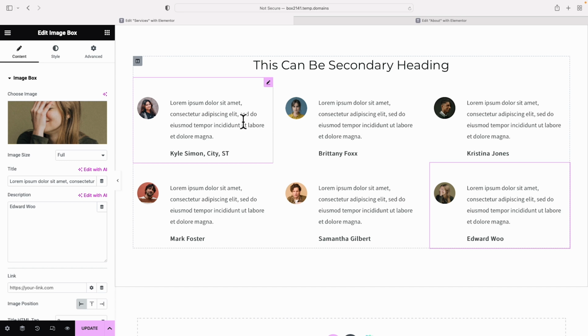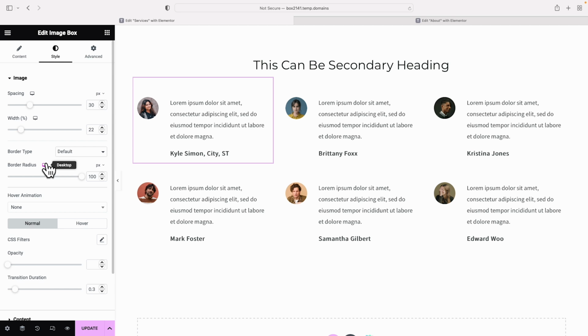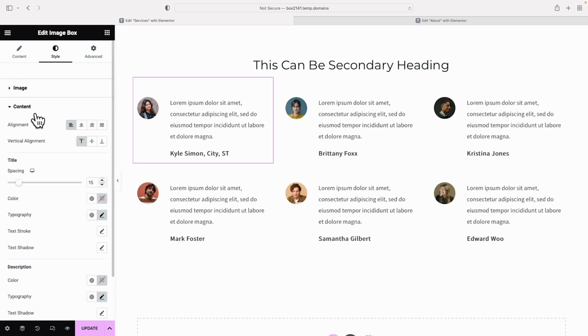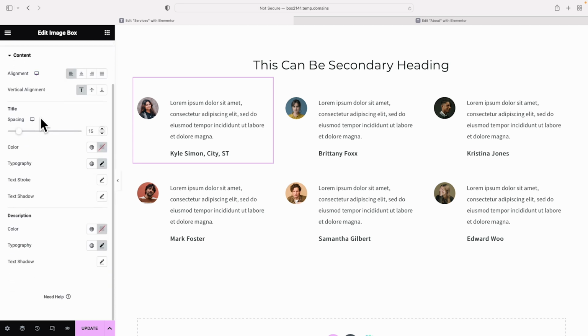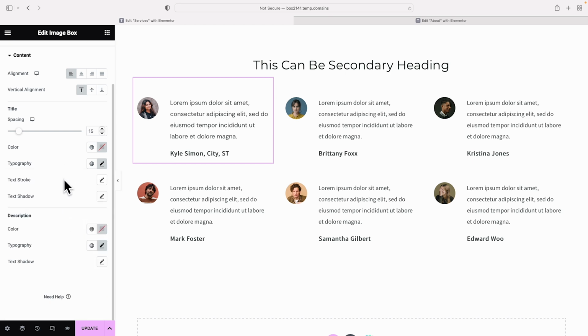And if we want to change the font here, I can tell this doesn't really follow our font format. So I'm just going to choose it, go to Style, and I'm going to collapse image, and go to content. And then under title, we have to do this twice. We have to do it for the title here, and we have to do it for the description here. So go to typography. I'm going to choose our DM Sans. And I'll do the same for the description.